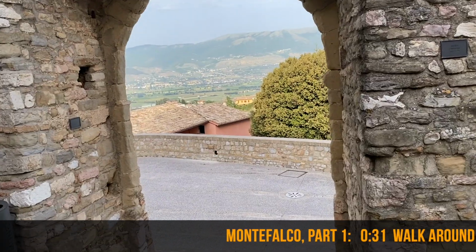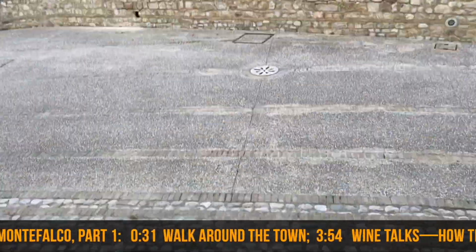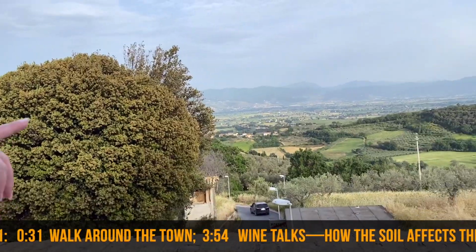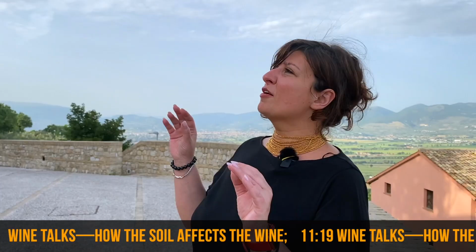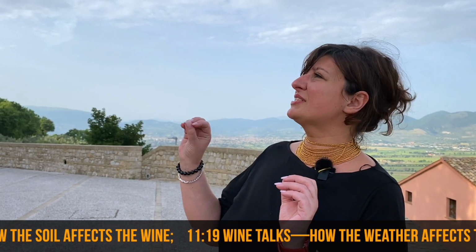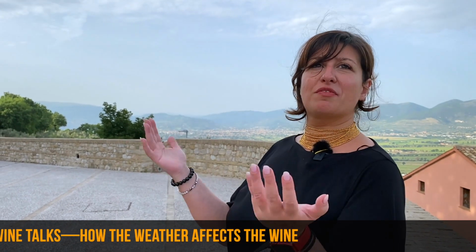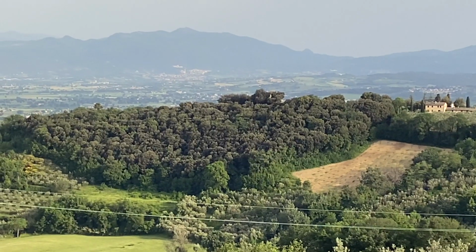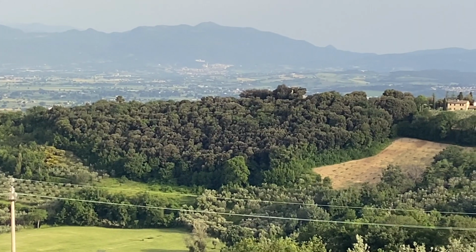This is Porta Camiano. And it's important because this gate leads you to a terrace that faces the southern valley. From Montefalco, you could have a 360 view of the valley. Wow. So it was very, very important to control the territory. Yeah, you could defend it. Exactly. So that thing there in the distance is Trevi, right? Yes, it is. Right.